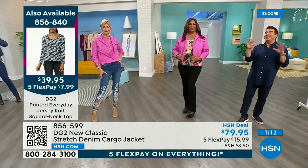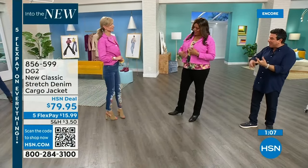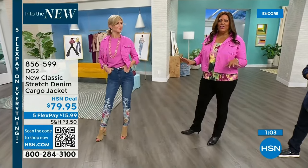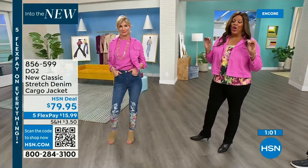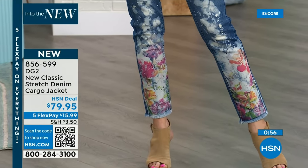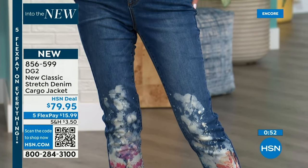So if you're even thinking about it, and by the way, look at this. Every color from the TS, the basil, the pink, the buttercream, it's all in that print. It's so funky. It's like a little novelty. We have a novelty jean and you guys wait all year for that. You want to put this whole look together. It is $16 to get home this jacket, you guys. Everything is on 5 flex pay so that you can get the jean you want.